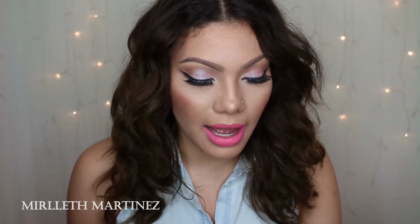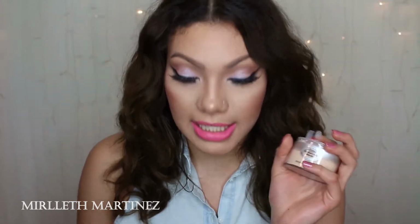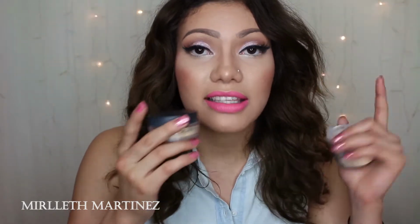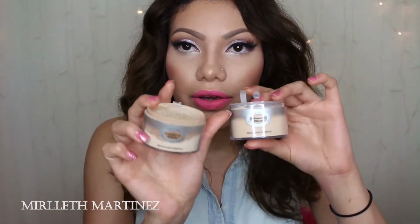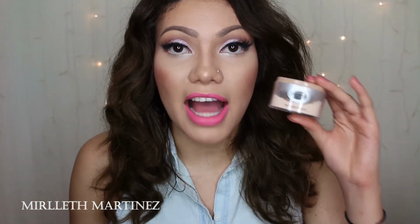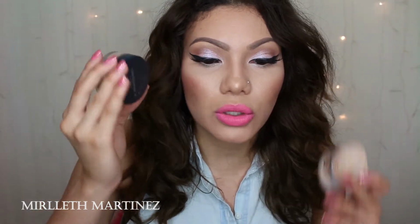I came across this Physicians Formula mineral powder wear, and they have so many different shades. I used to have a shade just like this, which is an older one. This is actually a brand new pack. I have gone through quite a few, as you can see here, but I had a darker one, and that's the one that clicked with this one. And I'm like, oh my god, these are so similar.